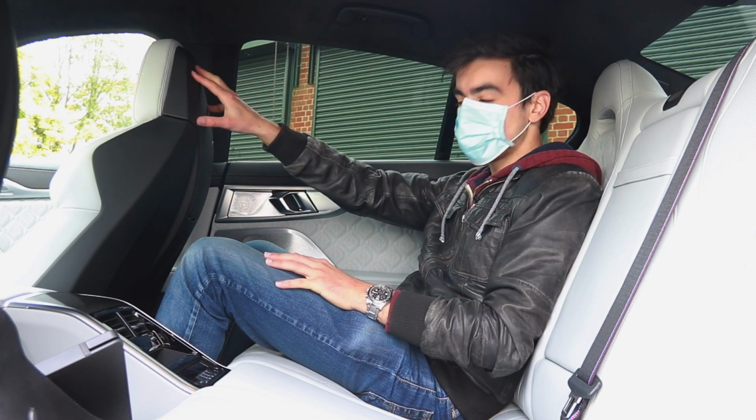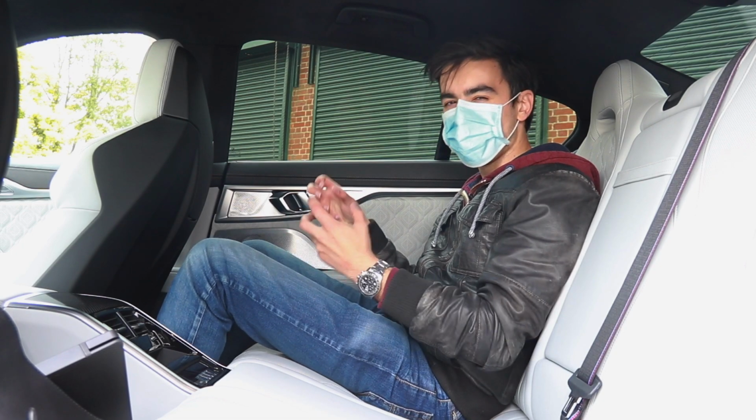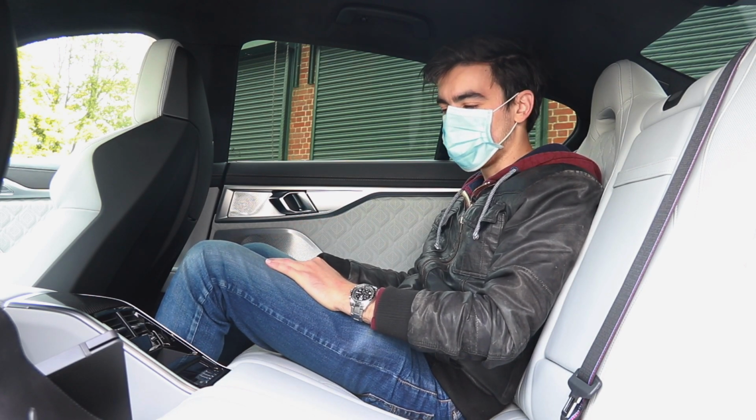Now, the driver's seat is in my position and I've got lots of legroom to go. So space isn't too bad. It could be a bit better, but if you're looking for something to seat people in comfort, an M5 is probably a bit more up your street.